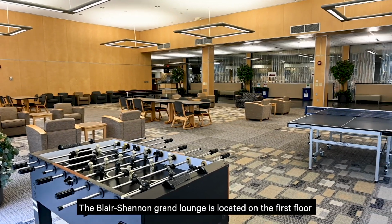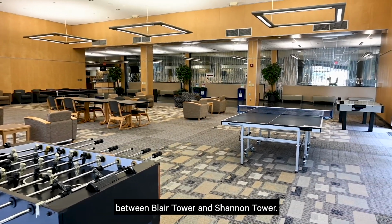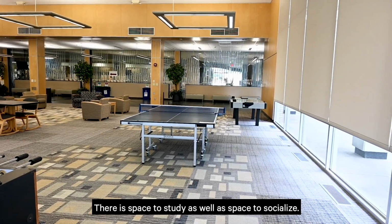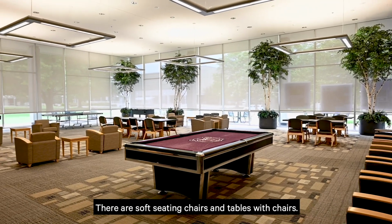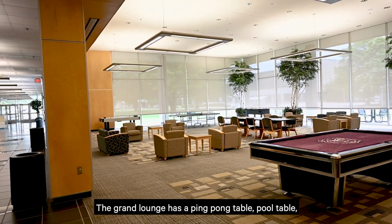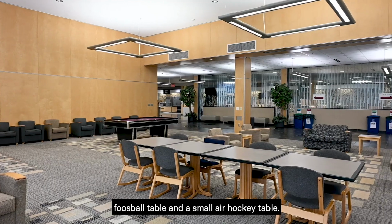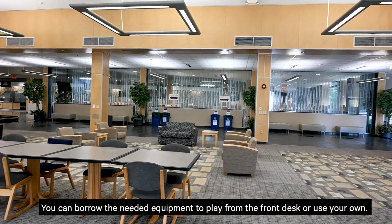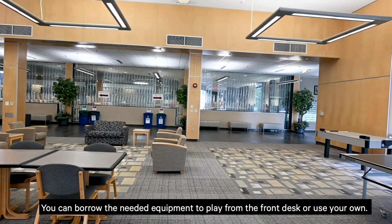The Blair-Shannon Grand Lounge is located on the first floor between Blair Tower and Shannon Tower. There is space to study as well as space to socialize. There are soft seating chairs and tables with chairs. The Grand Lounge has a ping pong table, pool table, foosball table, and a small air hockey table. You can borrow the needed equipment to play from the front desk or use your own.